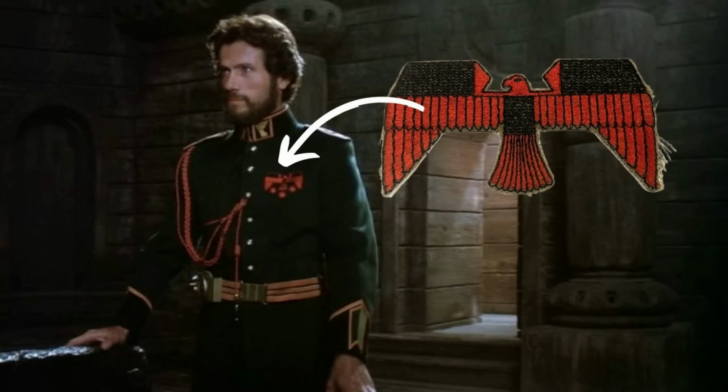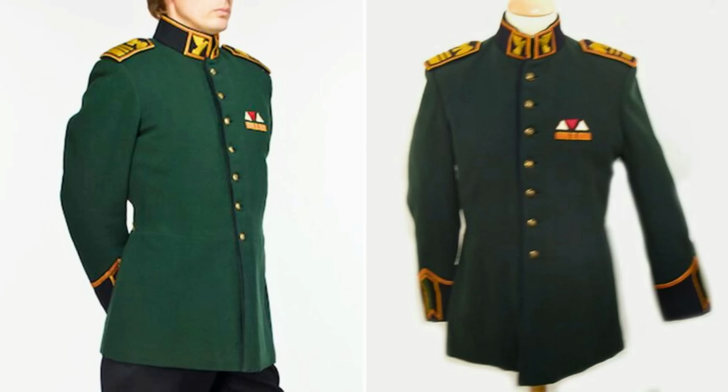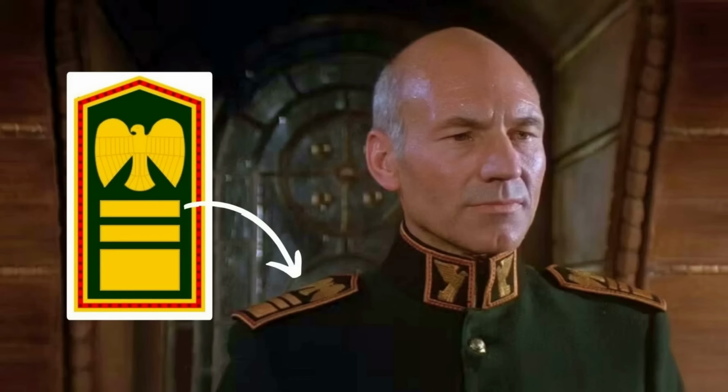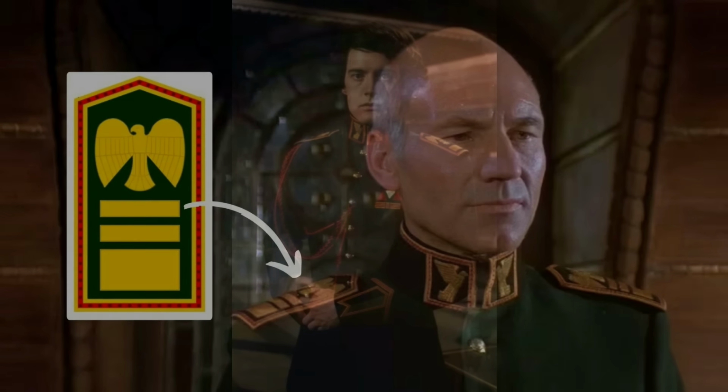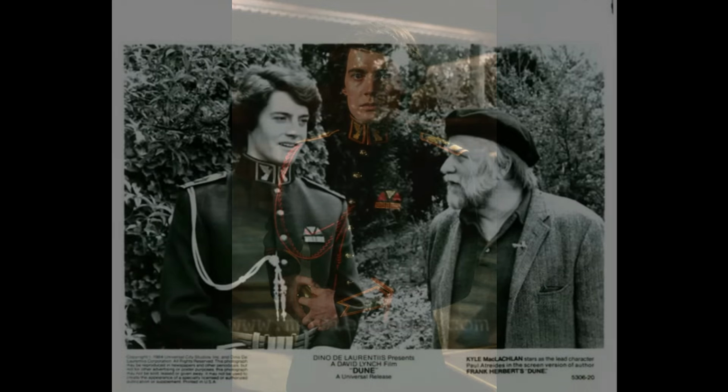Here's an example of a uniform patch, as we see on his jacket. These insignias, also seen on the epaulettes of Duke Leto, Paul, Gurney, and Duncan, of gold embroidery on black with red accents, reflect each character's individuality. Both Leto and Paul wear red aiguillettes, the decorative cords hung from their right shoulders, though there's a press picture of Frank Herbert with Kyle MacLachlan wearing gold ones.